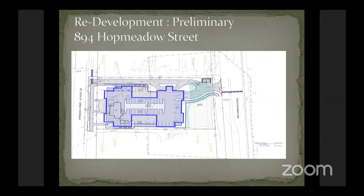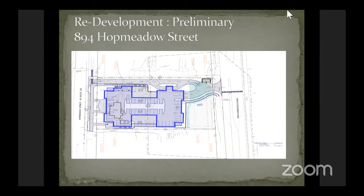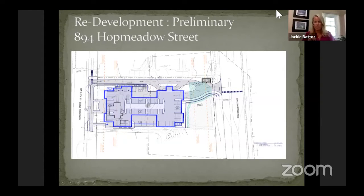They'll be before the design review board preliminary in 2 weeks, but this is another development project that's coming. You go to the next slide. I'm sorry, before we go to the next slide, does anyone have any questions of anything I've presented so far? Mike, go for it.